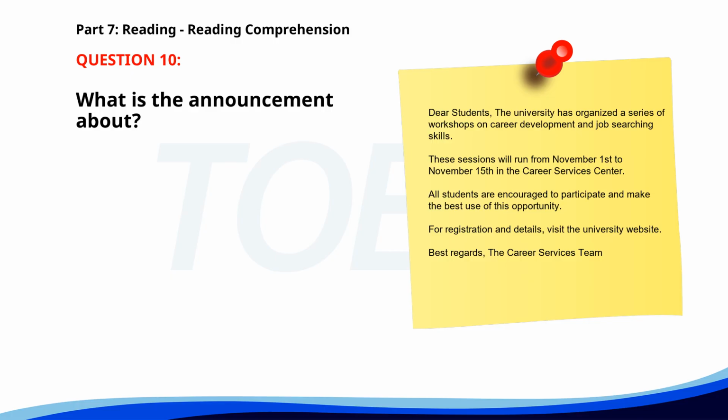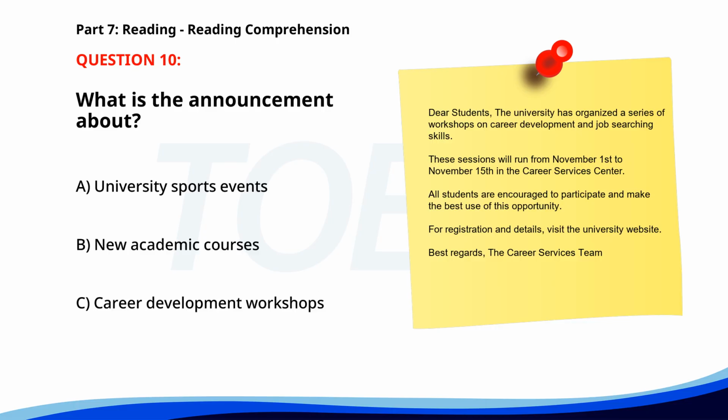What is the announcement about? A. University sports events. B. New academic courses. C. Career development workshops. The correct answer is C. Career development workshops.